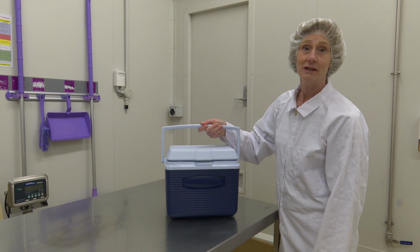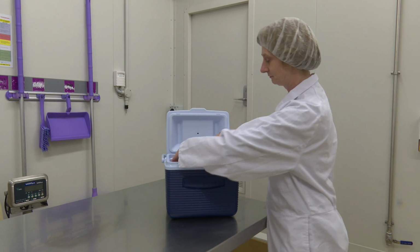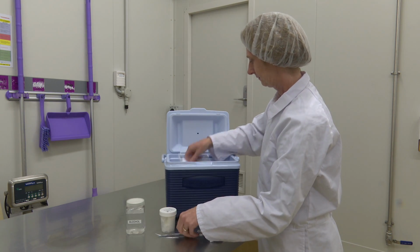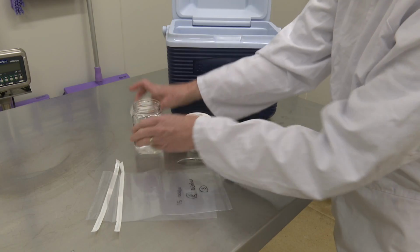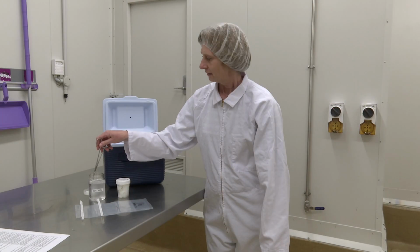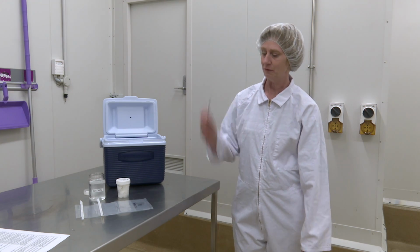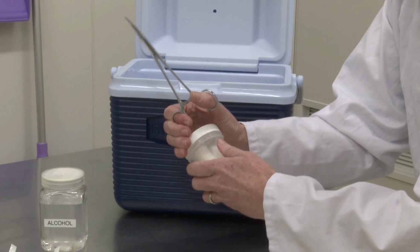I'll start with the areas that are least likely to be contaminated. Let's get the gear out. First, you need to sterilize the forceps. Then flick off the alcohol so it doesn't interfere with the sample. Next, you need to carefully remove one swab from the pottle.